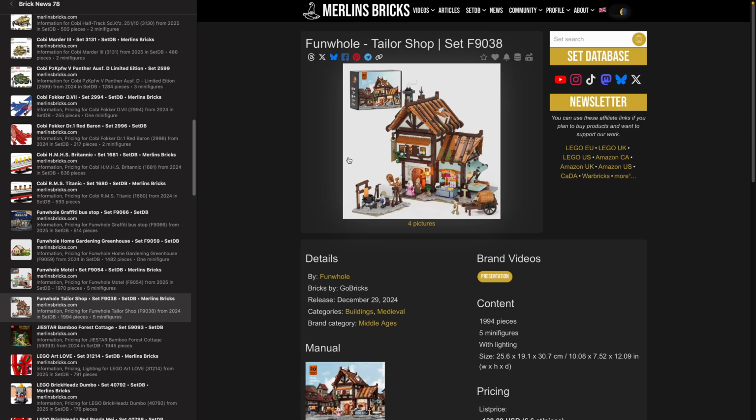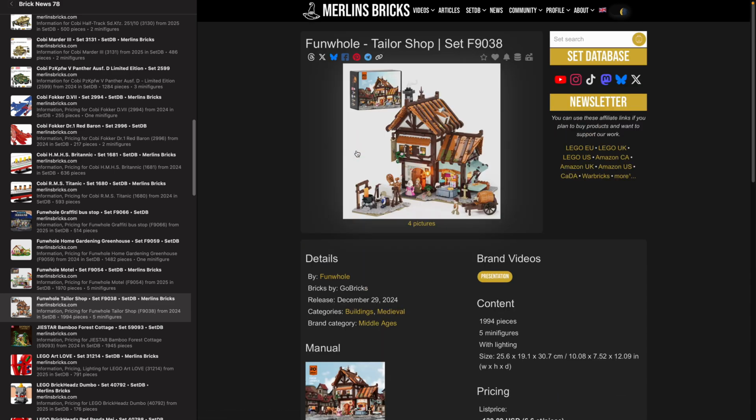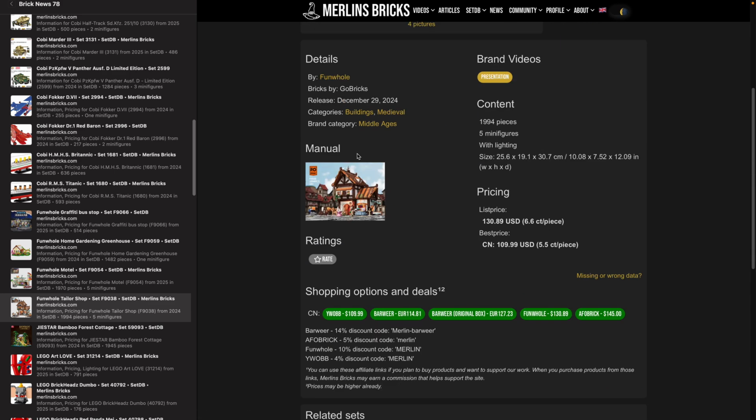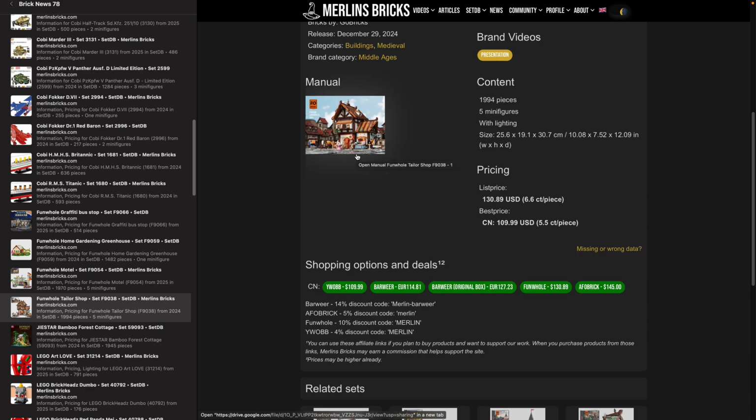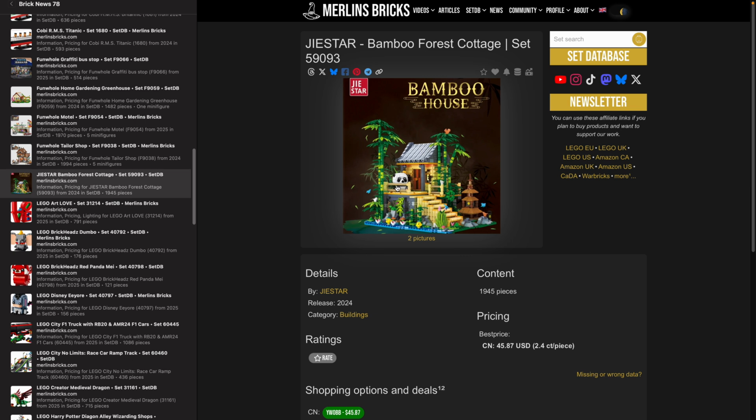And then a similar situation with the tailor shop. So this is from the medieval line or Middle Ages line. It is called 9038 by Fanhole, 1,994 pieces, 5 minifigs. Here I've not yet found an Amazon listing, but Fanhole themselves in their own store have it already available for $130. But of course, Chinese resellers already have it as well, like I said before.